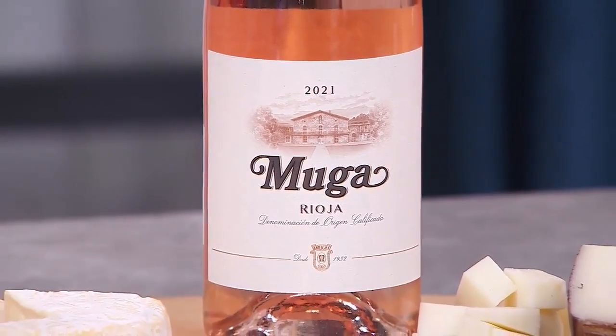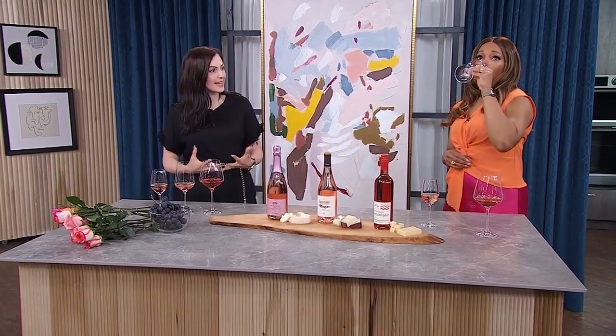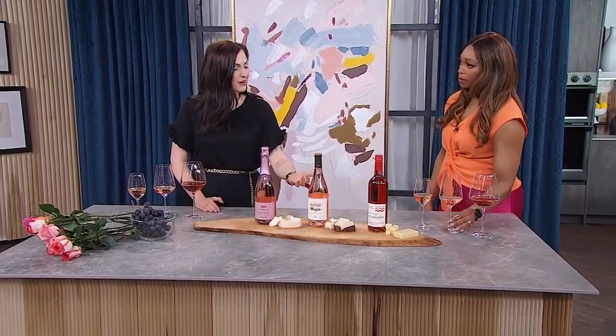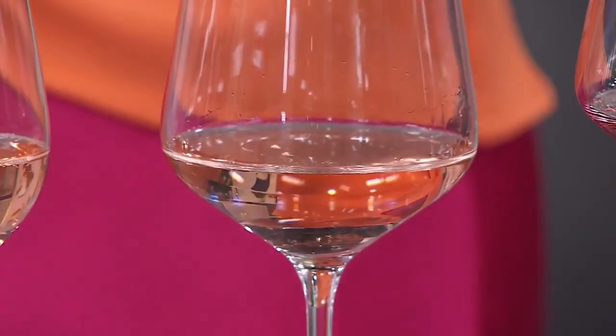So the first red and white wine grapes, yes, please give it a taste, were actually done by the Greeks and the Romans. They would do these really quick pressings, and it would result in a rosé-colored wine. This wine is a blend of Grenache and Viura. It actually only has 5 hours of skin contact, and you can see just how little bit of hours of skin contact make a rosé.